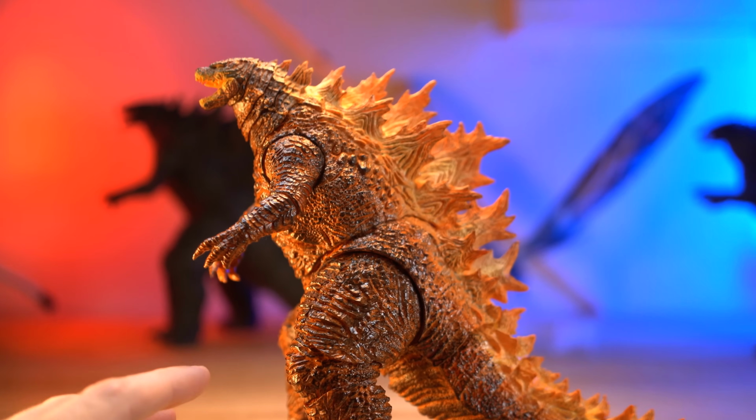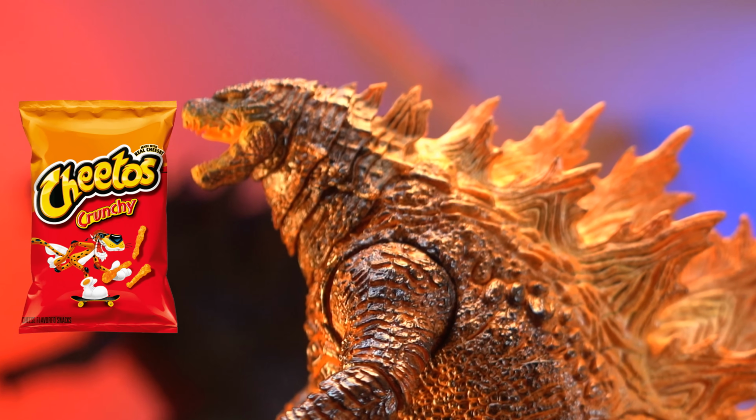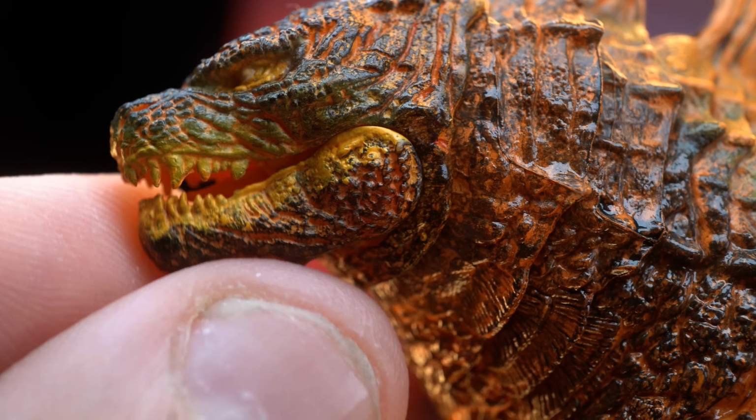Ate a bunch of pumpkins. What am I talking about? Okay, here's this. He ate a bunch of Cheetos, and now he's got an orangey mouth. And it's fall, I guess I've got pumpkins on the mind.